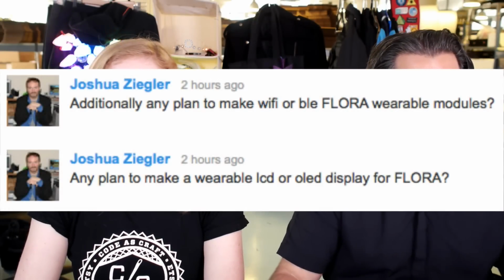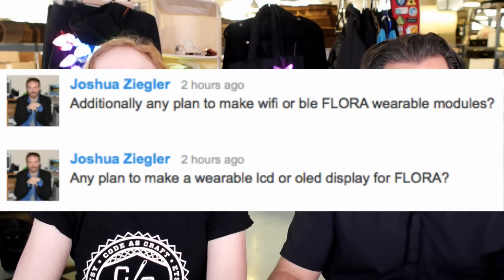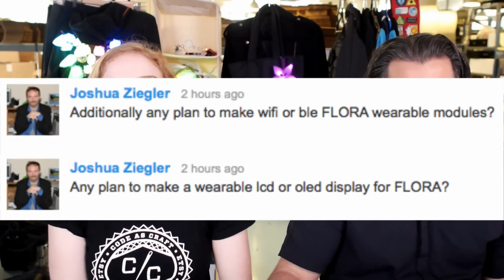Any plan to make a wearable LCD or OLED display for Flora? And additionally, any plan to make Wi-Fi or Bluetooth low-energy Flora wearable modules? Yeah, I can answer these.